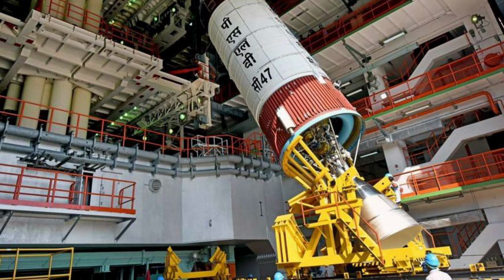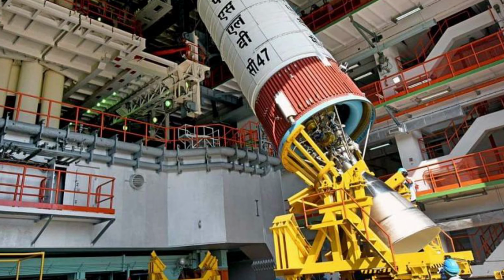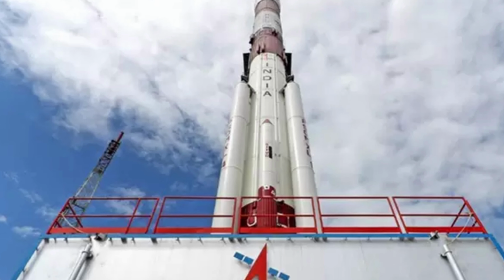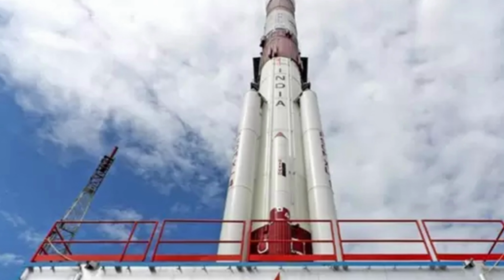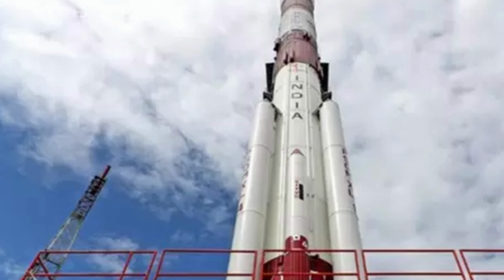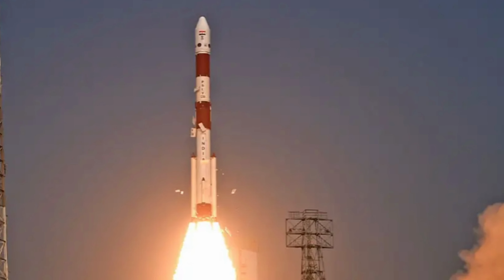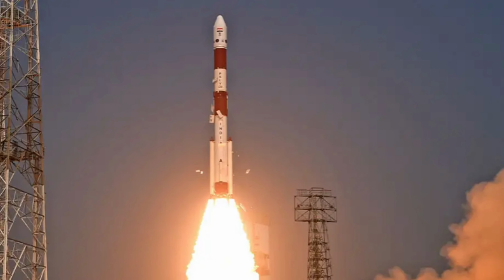ISRO has been continuously upgrading and updating this launch pad for the last 20 years. The danger is that if there is an explosion on this launch pad, then we do not have any other launch pad for the launch of GSLV. This will stop all the missions of ISRO. Why the need for a third launch pad?